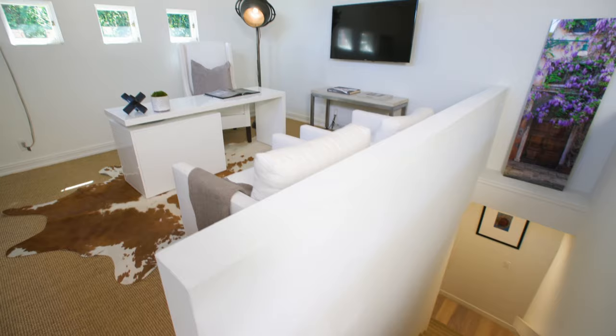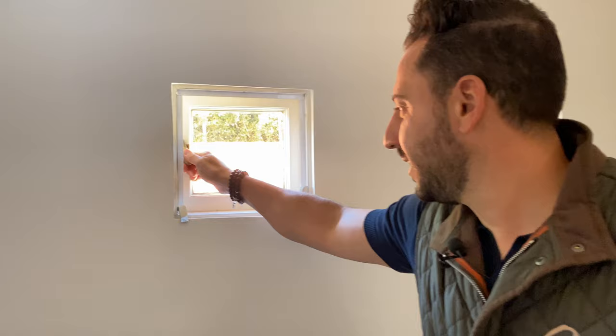So it's all one level living, except for this room. Oh, sweet. Yeah, this is cool up here because it's another office. You got kids, it's a great playroom. Look at all these little windows, I love those. They all open, you get some nice airflow through here.